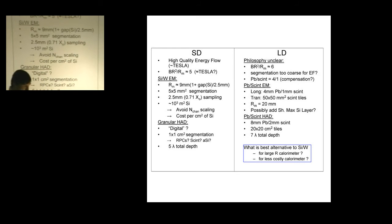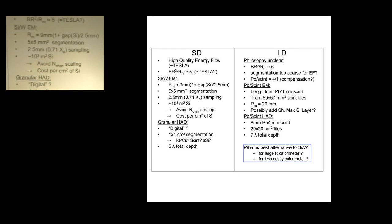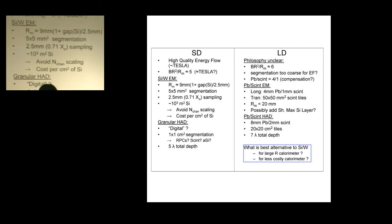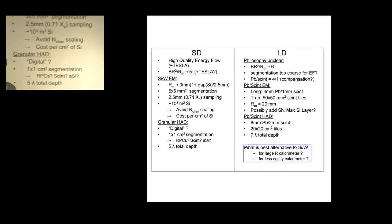Another thing to think about is that this is on the order of 1,000 square meters of silicon. One of the things you want to avoid in these detector designs is to have everything scale as the number of channels, like electronics. There'll be a talk tomorrow from Marty Breidenbach addressing this issue. And also, of course, a very important issue is the cost per square centimeter of silicon.